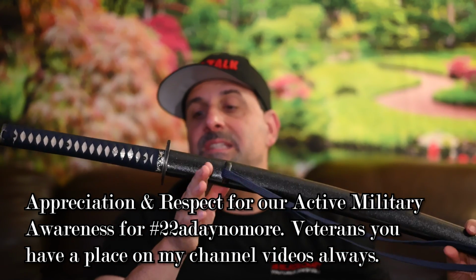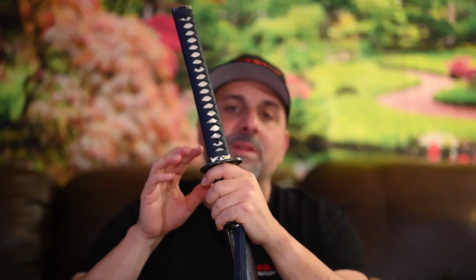Pleasantly surprised, guys. This is actually a really nice fit and finish sword. Right off the bat, no rattle in the saya. It's not to say that it's perfect. It is a little tight, but it did wear in. You can see how you've got to force it in. But I'd rather have something that's tight than loose because it will wear itself in.